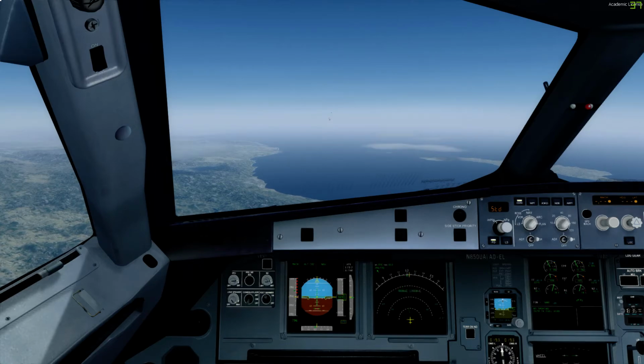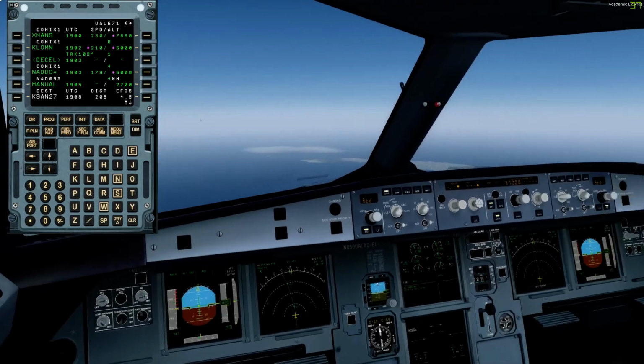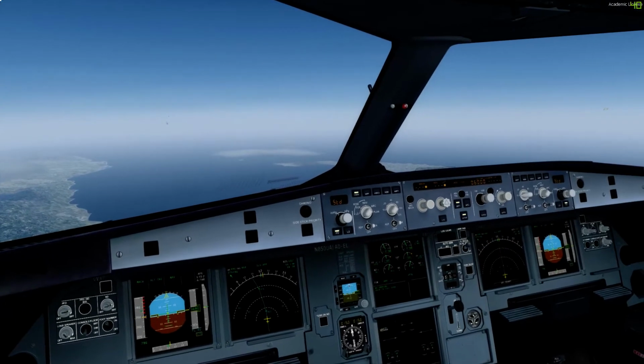Our top of descent is coming up here. It's a little earlier than I wanted to plan, or wanted to go through the FMC here, but that's okay. 6,000. So unlike a Boeing aircraft, this airplane will not descend for us, and we need to watch for that top of descent to pull our altitude knob.